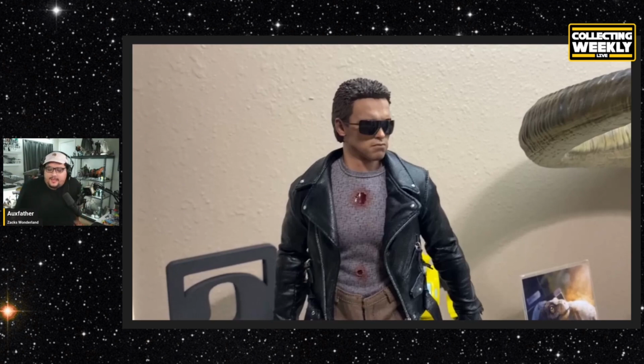Now let me explain. I owned this figure once before, and my collection in the early days went through phases. I did an all Star Wars phase, an all DC phase, an all Iron Man phase, an all Marvel phase. And at this point in my collecting, I was doing my favorite films phase, which I guess is kind of where I'm at now.